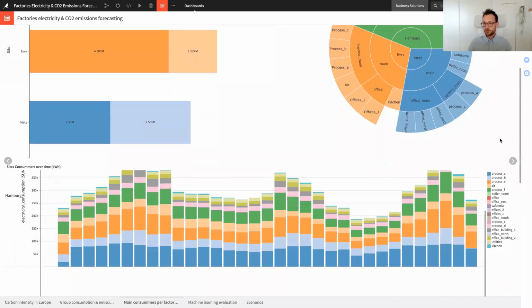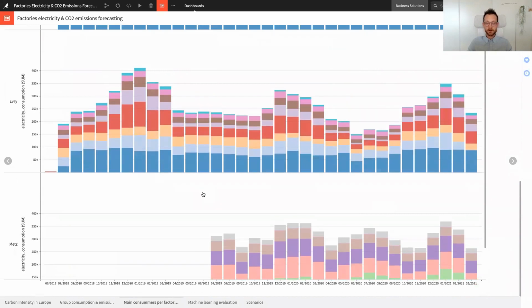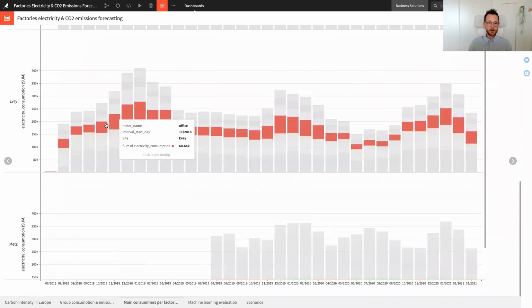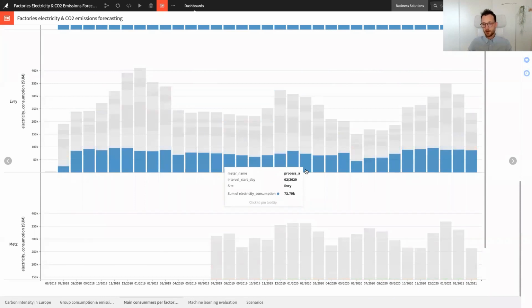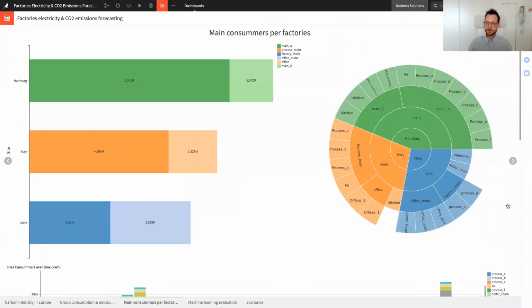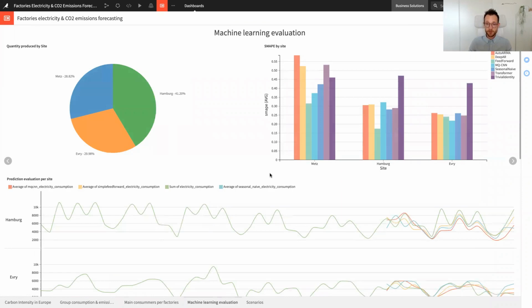And below, I will not deep dive into this because it's very detailed, but you see the consumption for a site for each month. So if we take Évry, you see that here, for example, the offices are consuming more electricity in the winter than in the summer. But here it's the process in blue, and it's more even during the year. With all this data, we have been training some machine learning models. So as I said, everything has been done visually without any code. Here we have just a reminder of the quantity produced per site. And you see that so far, Amber is producing more in tons than the other factories.